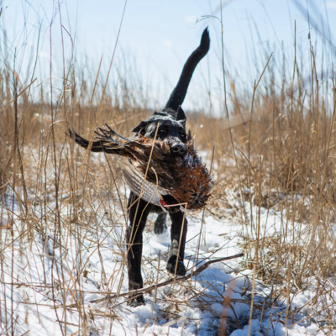I've heard that American field lines are hyper and that they bounce off the walls. I've heard that they are hard to hunt with because they're hard to control. Again, can you find any of the above in different lab breeders? Absolutely. But that's the point. You have to look at what someone breeds for, not just a tagline.